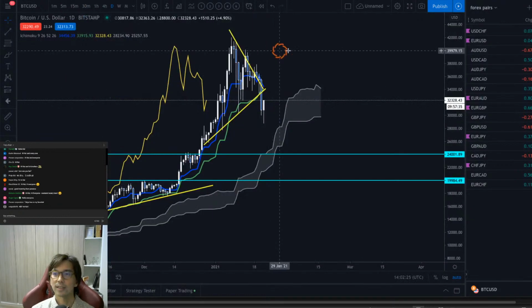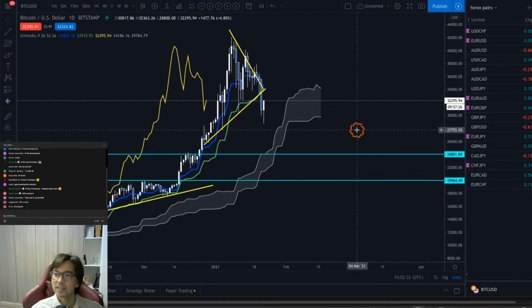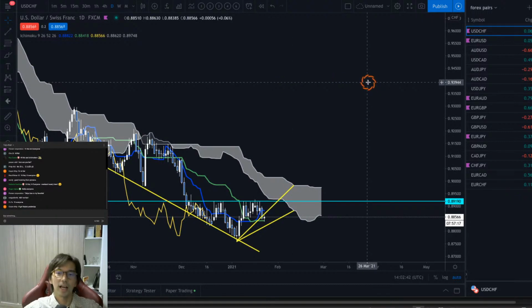I was watching Bitcoin, it's going downwards in a daily chart, but I don't trade Bitcoin, this is just for fun. So let's go to some forex pairs, and like I said before, the daily chart and 4-hour chart are all ranging as per Ichimoku. So no trades for me, but we can still talk about something else, right? We can talk about the Tokyo box breakout strategy today.